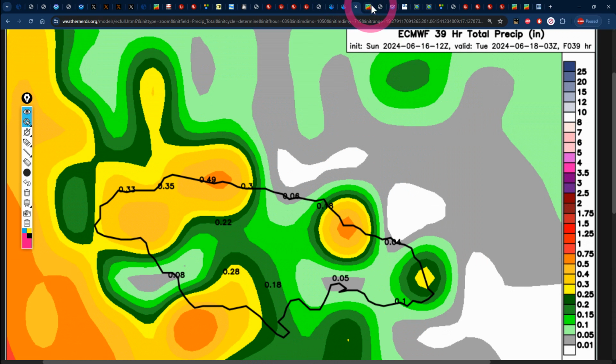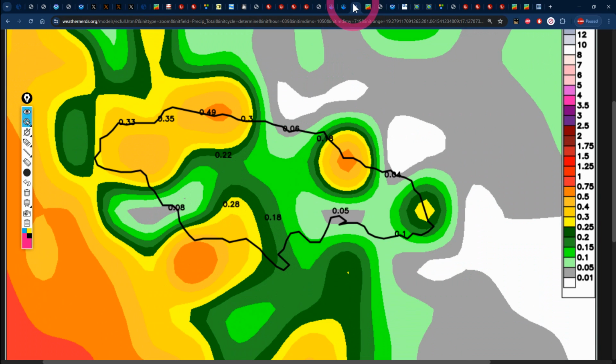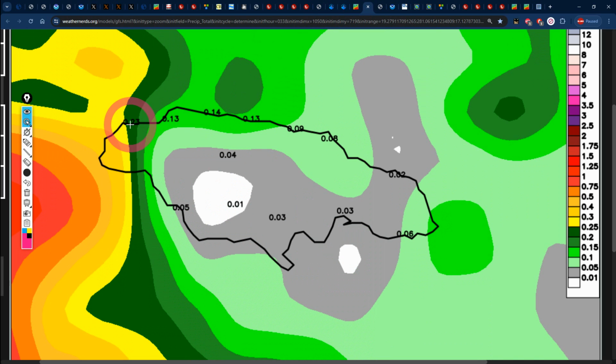Either way, we're definitely going to be receiving some amount of rainfall. The Euro is a bit more robust than the GFS, as usual. The Euro is showing up to at least 0.49 of an inch of rainfall on the northwest. The GFS is showing up to at least 0.23 of an inch of rainfall over the western side.